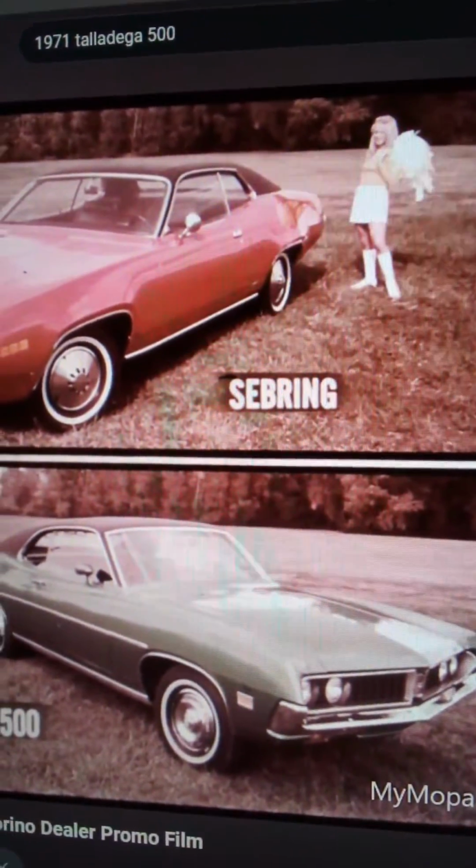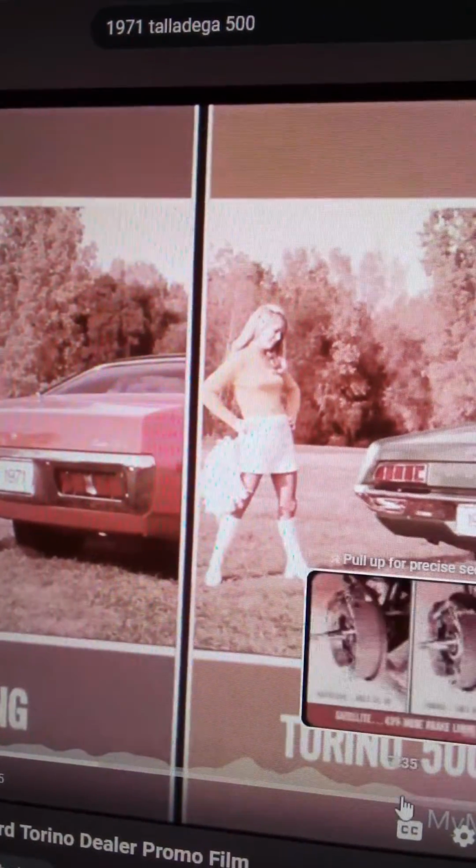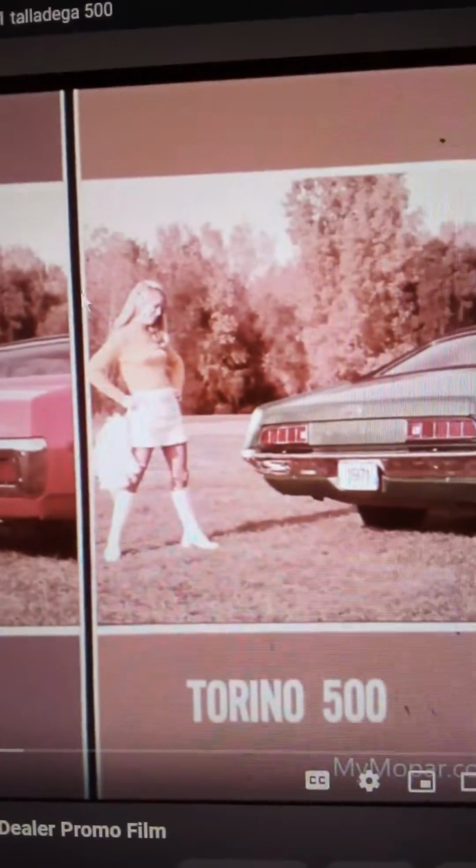Gradual body contours. Looks rather tame by comparison. Sebring's rear bumper is twice as deep as Torino's, gives more protection. And Sebring's taillights are mounted within the bumper.